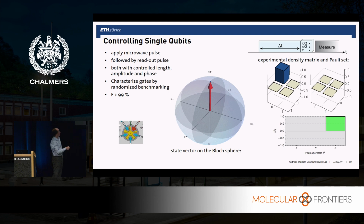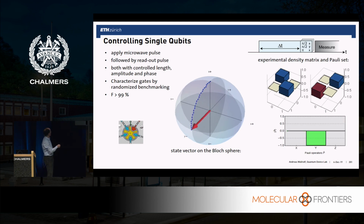And the thing that is special in qubits in comparison to classical bits is that they can also be in superposition states. So this qubit state vector can essentially point to any point on the surface of this Bloch sphere, and all of these are valid states for the qubit to be in. And those we can prepare essentially by applying microwave frequency pulses to this wire here. We can, for example, prepare an equal superposition state. And if we double the length of that pulse, we can prepare an excited state.